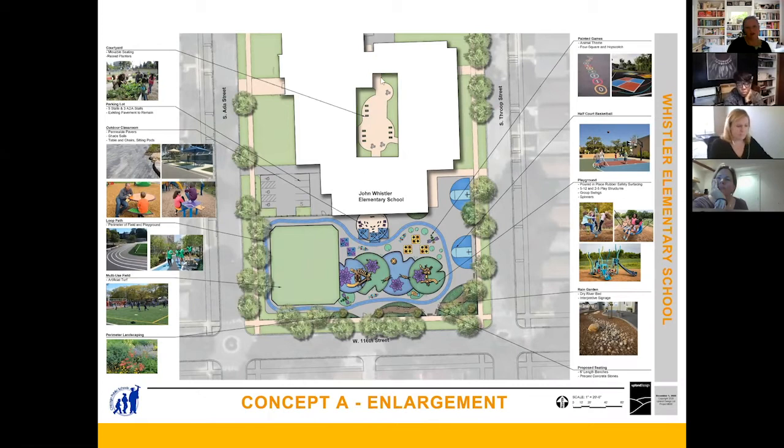So in concept A, we are proposing to add some raised garden beds and some movable seating within the courtyard space that you'll see here in the middle. And then as you kind of move southward, we are making this parking lot a little bit smaller. It'll have a little turnaround and maintain existing ADA parking spots with new fencing and gates into the new play space. And then if you go into the play space, one of the big new features is an artificial turf multi-use field here. So this could be lined for sports or just kind of used for any sort of activity.